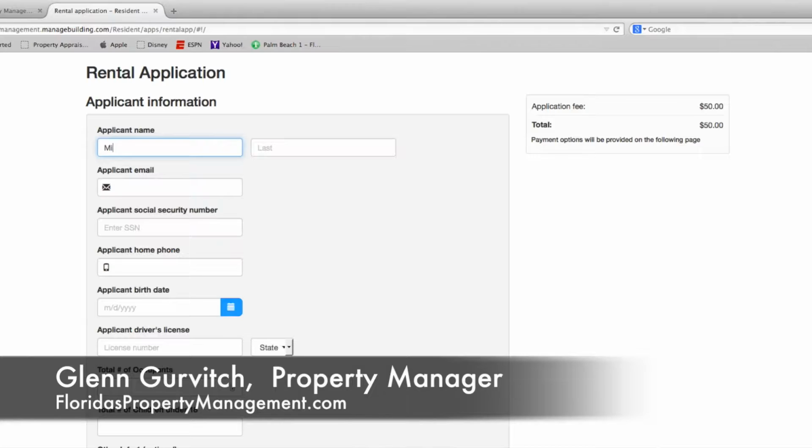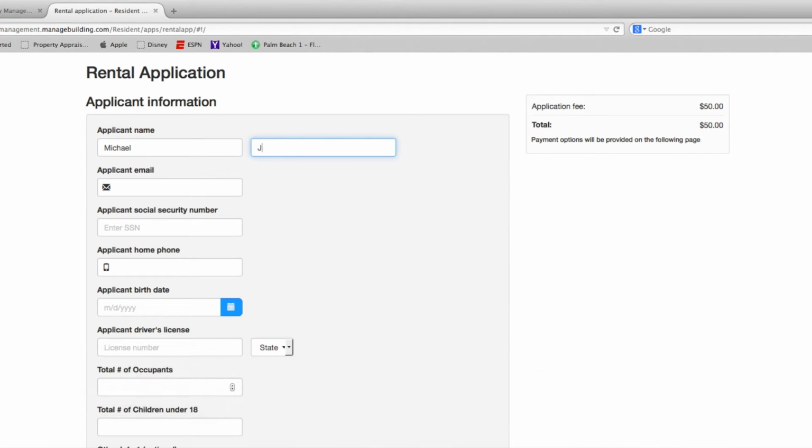Upon signing a management agreement, we start to market your vacant property on websites like Zillow, Trulia, Realtor.com, the local MLS, and our own FloridasPropertyManagement.com. Tenants are searching, looking, and finding your property on one of these websites. Tenants set up an appointment to view your home, and we schedule it with one of our board-certified real estate agents. Once the tenant makes an application through our website, we process it and check things like credit, criminal, eviction, income, rental history, and character references.